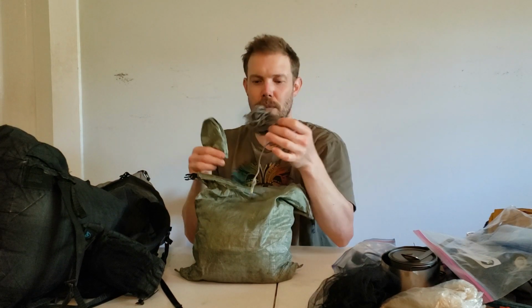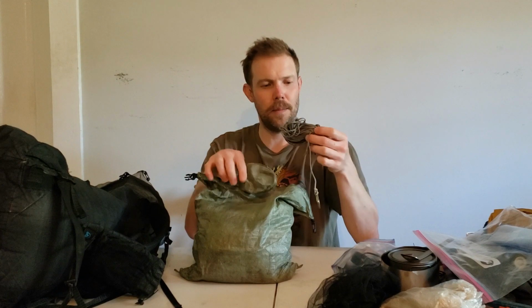But not only do you get this bag, you also get a little pouch that you can fill with a rock or some dirt in order to throw over a tree limb. And then you get this cordage, which is super strong and lightweight. You hook your carabiner on, you do the PCT method, and thread it back through, and then haul your bag up the tree with this. This whole setup, these 3 items, is less than 4 ounces, I think 3.5 ounces.